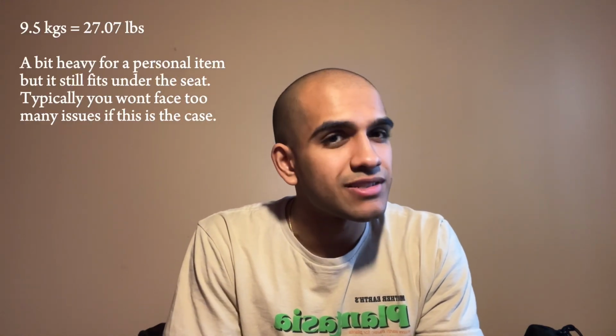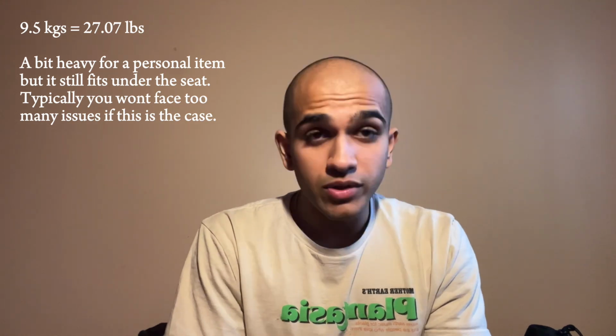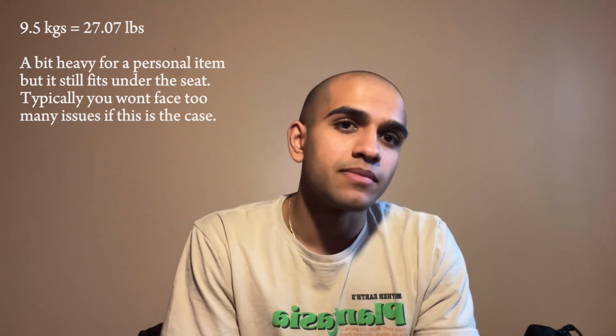So just as a final thing, the final weight of my backpack is 9.5 kilograms, which is just under the recommended 10 kilograms. I'm using this as a personal item, so sometimes they're a little bit more strict on the weight you can take, but the key is always, if your backpack's too heavy, put it on your person, because they can't really be like, oh, you're wearing too many things. But yeah, that's the final weight.